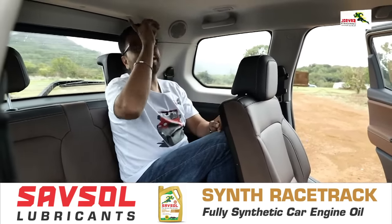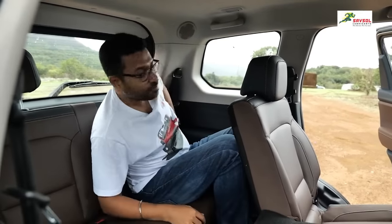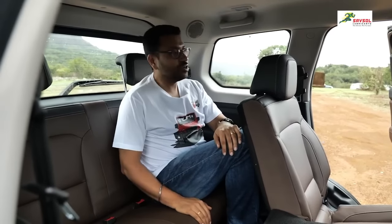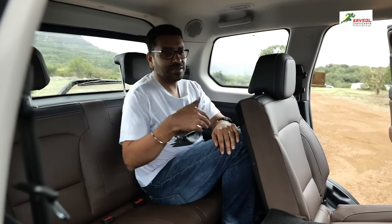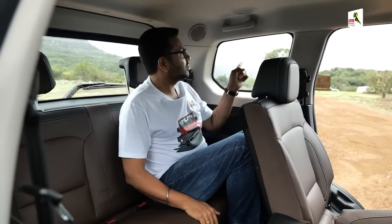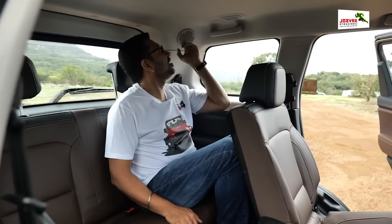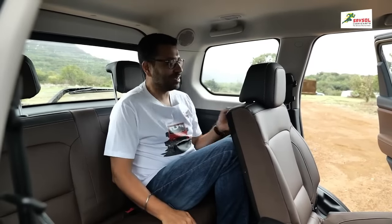You don't have vents for the air conditioning at the back. You have a 12-volt socket out here, but you don't have USB chargers, so you can't charge your phones either. So your kids, if they're sitting out here and they run out of juice on their devices, they're going to be howling. The window is pretty wide, so you won't feel claustrophobic in here. You also have a light out there, and you have more speakers, so you will get the full effect of the Sony sound system. But for fully grown adults, this is a tight place.